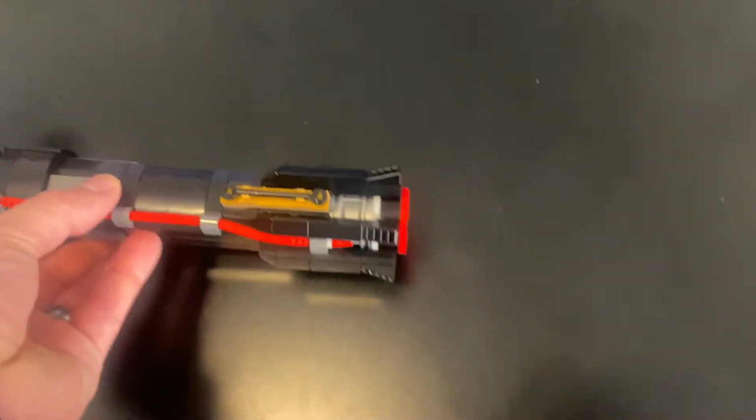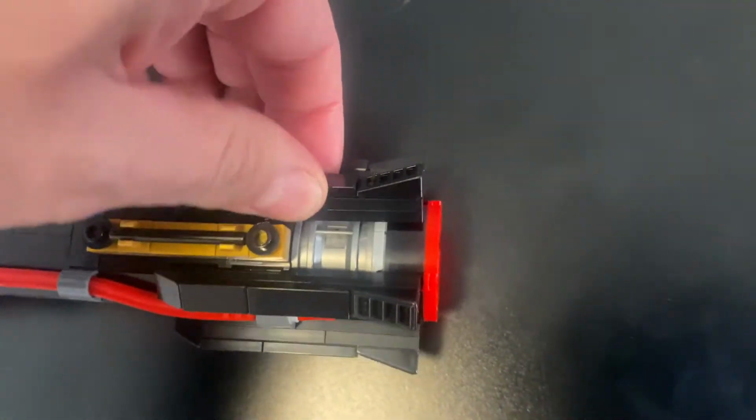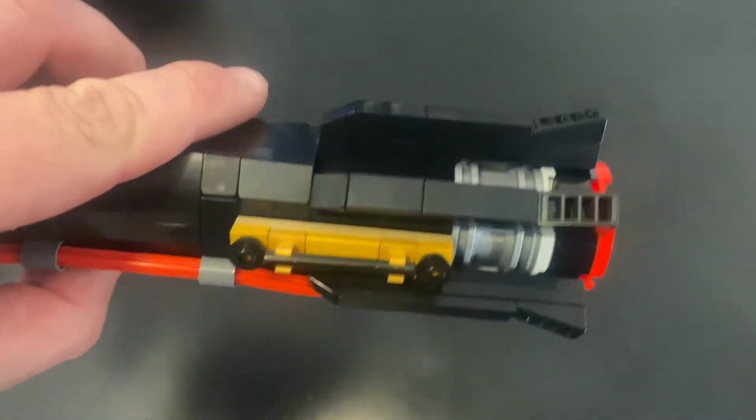It does have some really cool building techniques involved with these pieces on the bottom. These are actually on little swivel pieces so they can move. So you can straighten them out to get them just right. It gives it a really cool effect that is very similar to the actual lightsaber that Kylo Ren has.